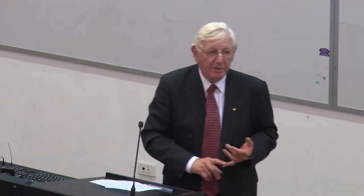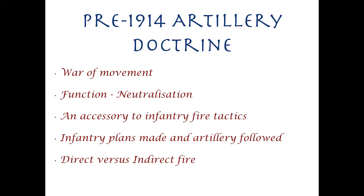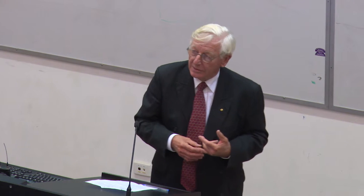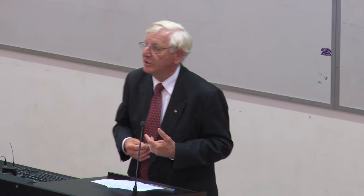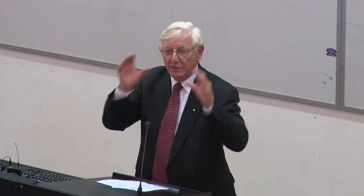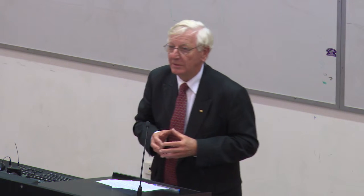The main function of the field artillery was neutralisation. The round used in the 18-pounder field gun was a shrapnel round. And in fact, the Anzac artillery on Gallipoli did not get their first HE rounds until June 1915. So it's basically to suppress the infantry, and it's an accessory to infantry tactics.